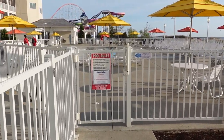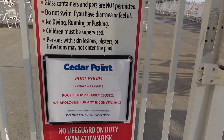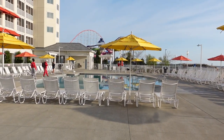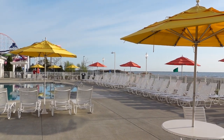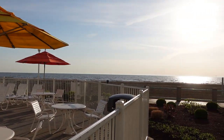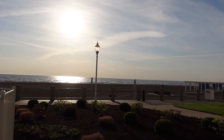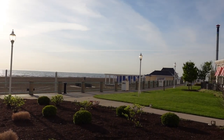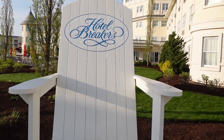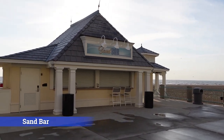So the pool is open from 9 a.m. to 11 p.m. normally. It's probably a little cold right now to swim with it being May 6th. But here it is. Gotta get up early for the sunrise here. You do have this large chair, photo opportunity. Take a picture in right next to the sandbar.